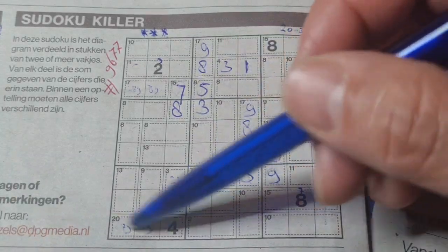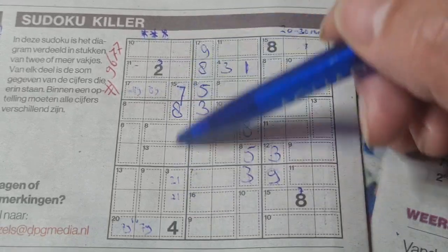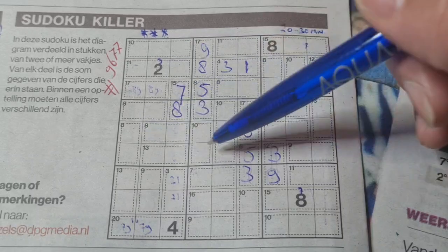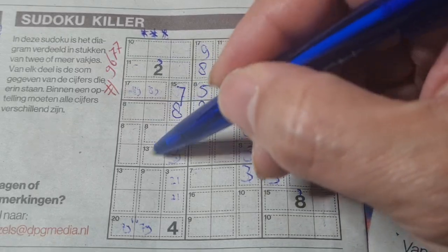So we have a 9 in one of those two boxes. And we have a 9 in one of those two boxes. So in the third column, the 9 should be in one of those two boxes. Well, I cannot place the 9 in the box of 8, of course. So the 9 should be here. In the box of 13, the combination will be 9 plus 4.